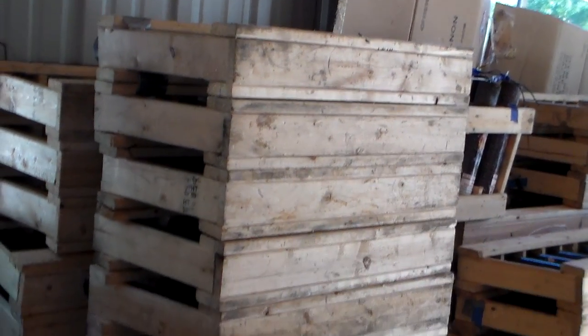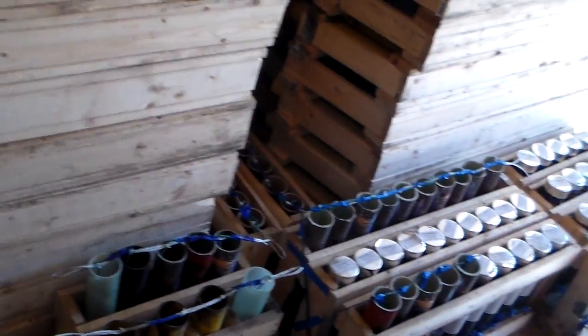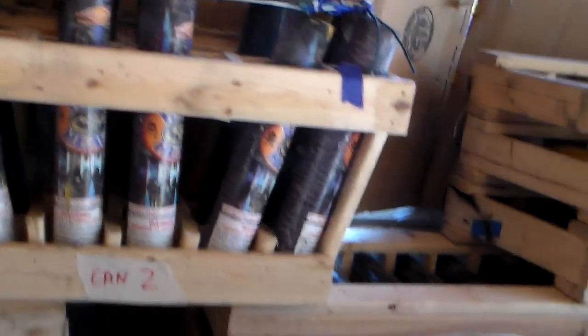And no show is complete without mines and mortars. So these are our mortar racks over here. And altogether we've got 982 mortars, and we've got about 250 mines and comets. And as you can see, everything's all fused up and ready to go. And we've got a lot of kinds of racks. We've got 12-shot racks, and we've got 24-shot racks.